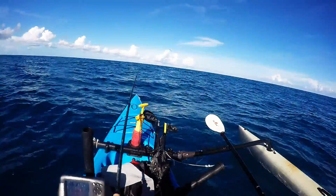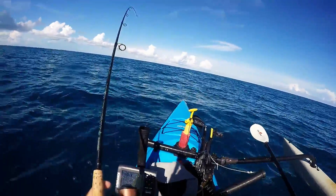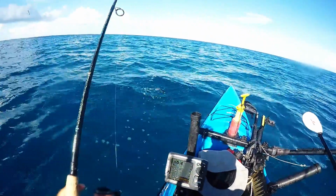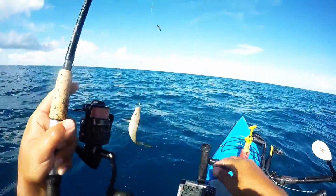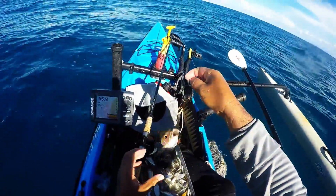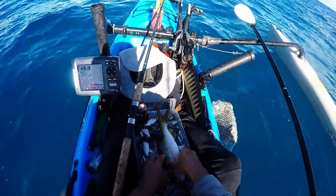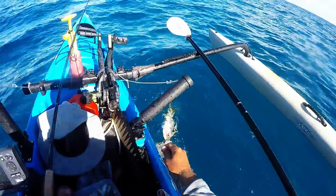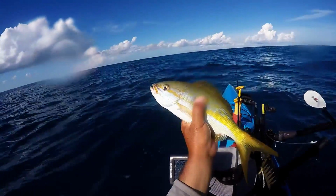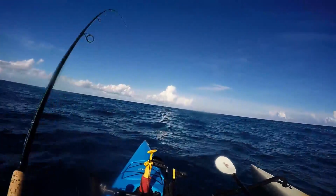There it goes. And reel. How did something that small, is it small? Not bad. Yeah, nicer one. Definitely nicer there. There it goes. Nice eater. So, bigger bait, a little bit bigger fish. Look at those colors. Jump one more time and you're free. But beautiful fish. Oh, this is a nicer one.